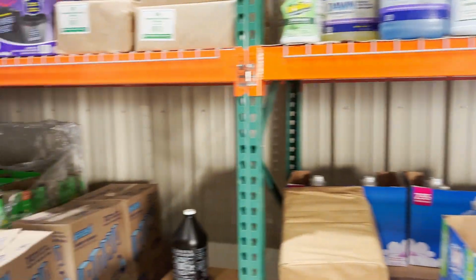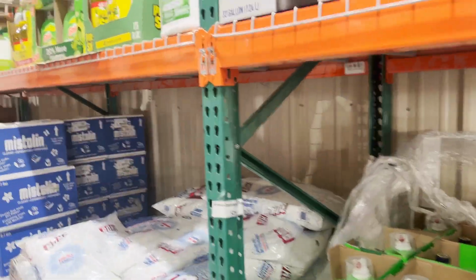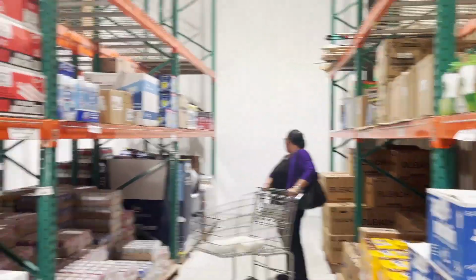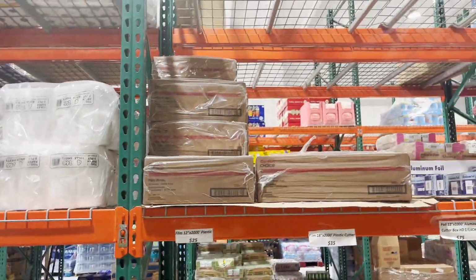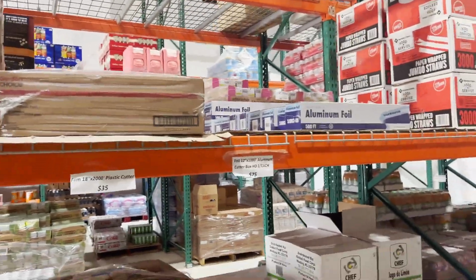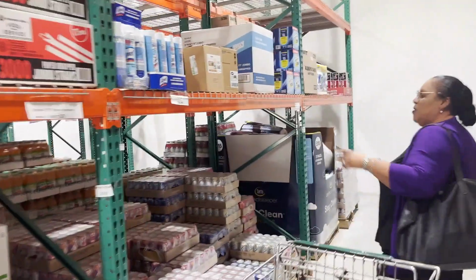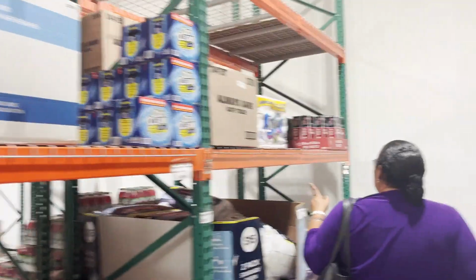You have Downy that you can wash your clothes with. You have soap powder. You have Tide with bleach. You have paper plates. You have hand towels. You have all different varieties of items here.